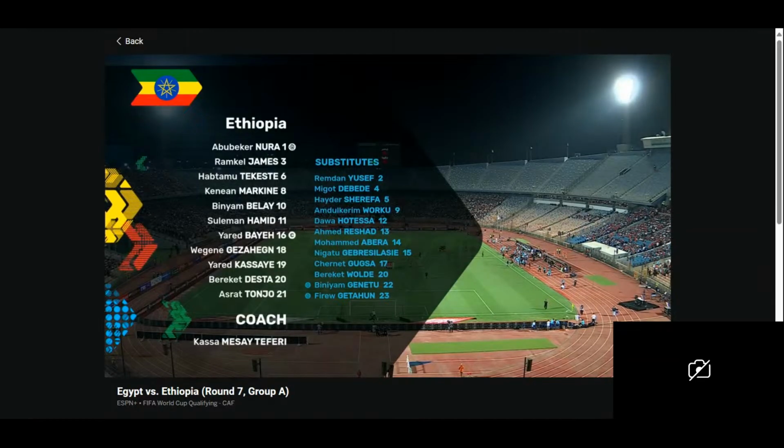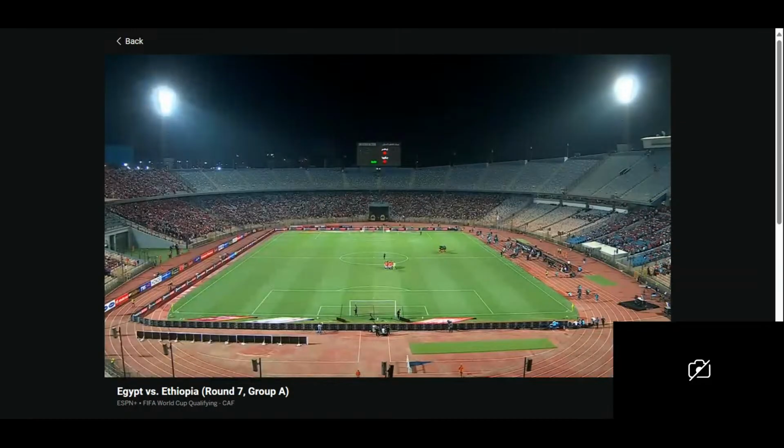Now we'll have a look then at the Ethiopian 11. I say no strikers in that starting 11 at least. Abubakar Nuri, who came in at the last international window, retains his place between the sticks. Bereket Desta, the number 20 there, scored a hat-trick against Djibouti last time out. In fact, so did teammate Abubakar Nasir, but Nasir is not even in the squad this time.